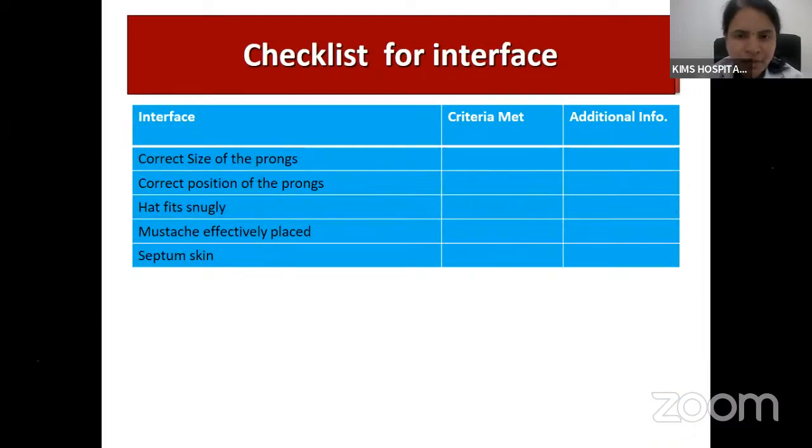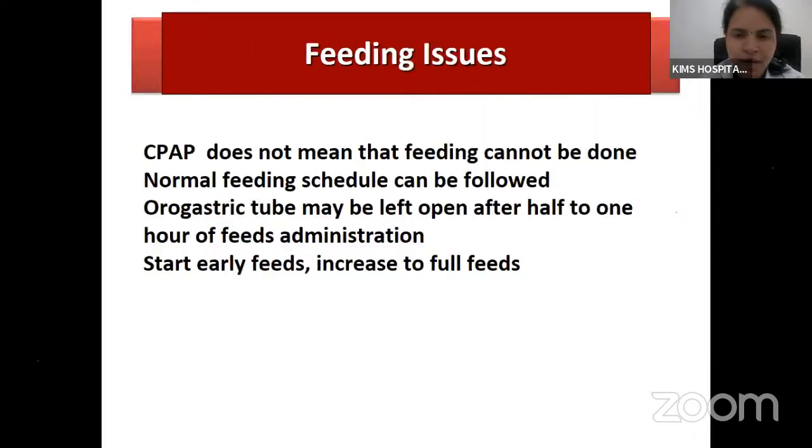The aspects to be checked when it comes to the interface are the choice of the correct size of the prongs, correct position of the prongs, whether the hat is fitting snugly onto the baby, and whether the moustache is effectively placed, especially when we are using the Hudson prongs, and whether the septum skin is intact.